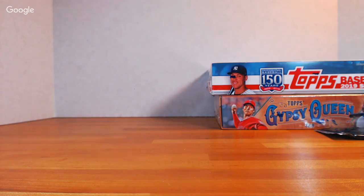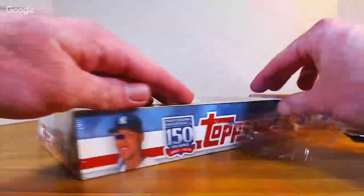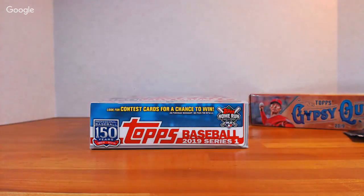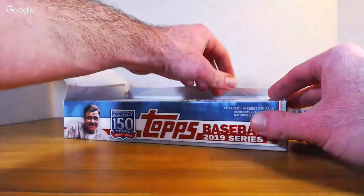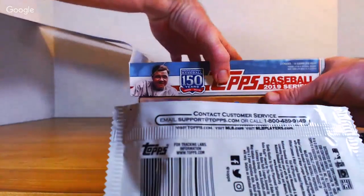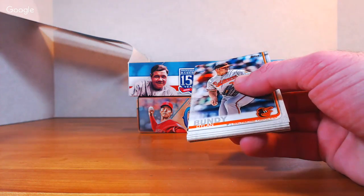All right, two boxes left. Start with Topps. Finish with Gypsy Queen. First box of Topps, or first box of 2019, is Topps Series 1. Looking for some parallels, hopefully a variation or two.